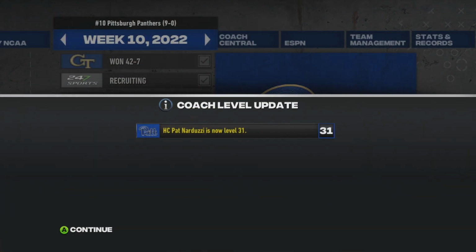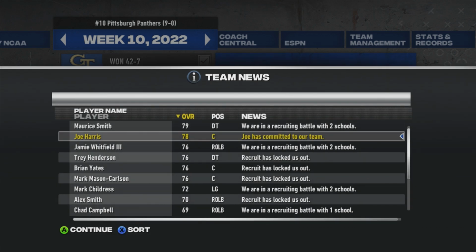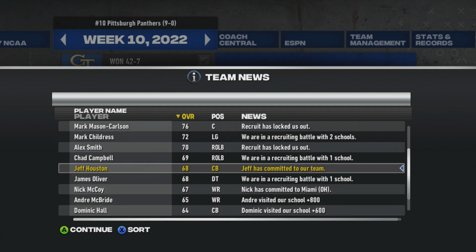So we do head into our bye week here following that victory, and we get some great news. We'll talk about it a little bit later on in the episode, but 2 commits. Joe Harris, center. He's a JUCO, which means he's going to come in as a junior, so he'll have a little bit less eligibility for us, but he's a guy that could potentially start right away. And then Jeff Houston, a corner, signs with us as well.